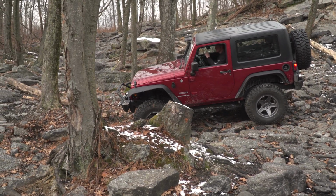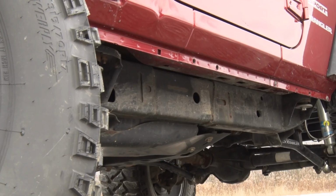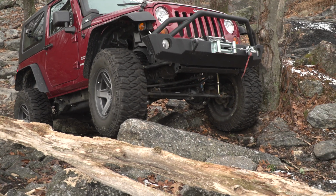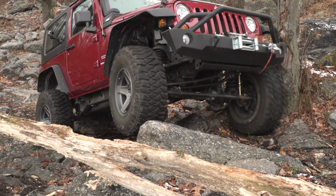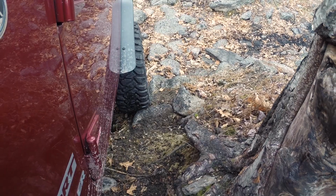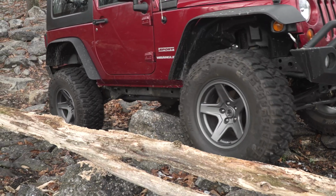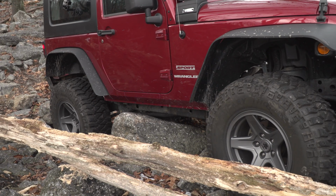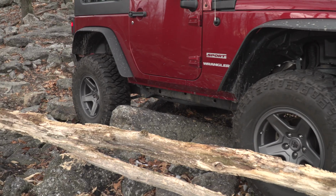So now we're gonna go ahead and attack the same thing with the two-door. It is pretty gnarly, so there's a chance that we might end up wishing we had some skid plates, but we're definitely gonna be in better shape than we are with that four-door, having the shorter wheelbase in this Jeep. So let's see what happens. Looking good right now. Yep, slowly.